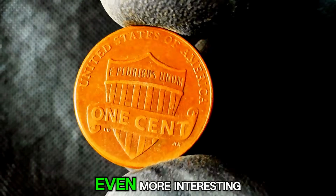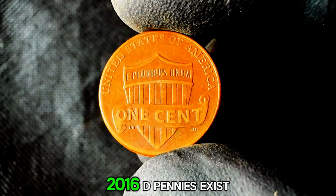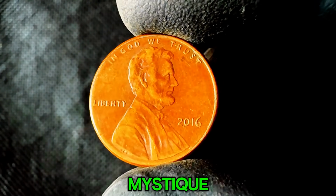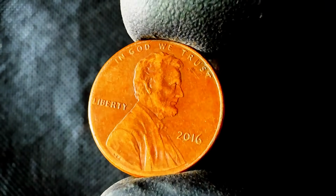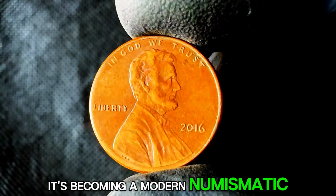But here's where it gets even more interesting: there's no official record of how many copper-tone 2016 pennies exist. That uncertainty adds to the mystique, and it means that right now, we could be in the middle of a major shift in how these coins are valued. This is no longer just a curiosity, it's becoming a modern numismatic treasure.